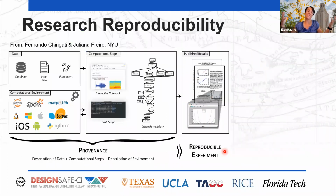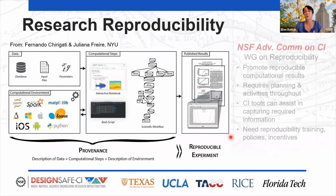And all of this really fits into this broader concept of research reproducibility. The idea that others should be able to reproduce your work. And for computational work, that means dealing with all the elements of provenance: the data itself, which I think many of us clearly understand, but also the full computational steps and the computational environment in which these steps were run. So, what did we use to run your Jupyter notebook? What Python, which operating system, etc. All three of these go together to creating a reproducible experiment.